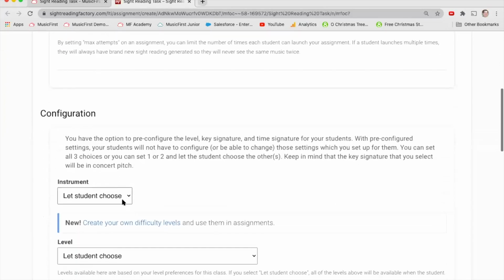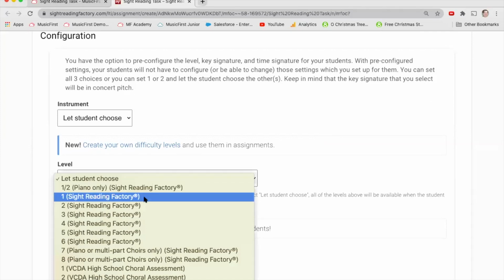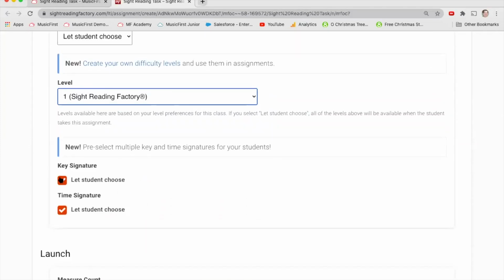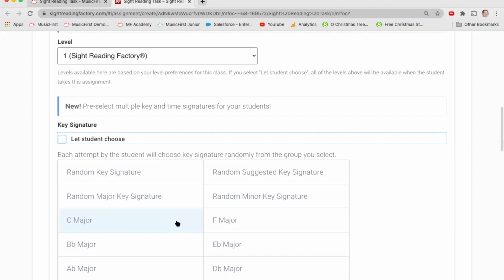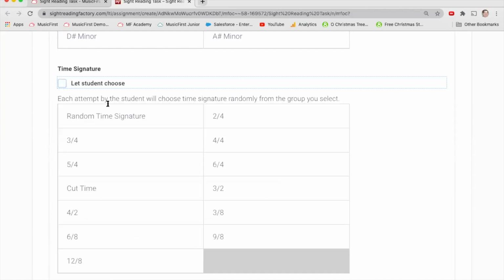Unlimited configuration. Let the students choose their instruments, but now I'm going to choose everything else. I'm going to say level 1. I'm going to choose the key signature for them. I'm just going to say C major, B flat major, the only 2 that are available. This is great if you're getting kids ready for auditions.